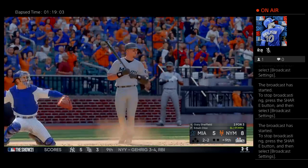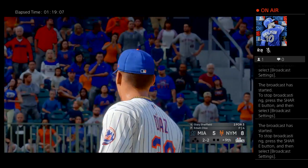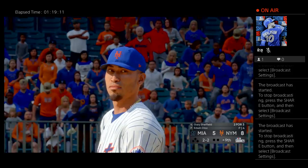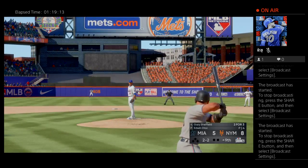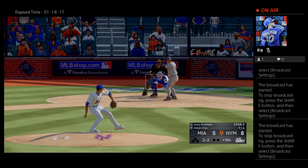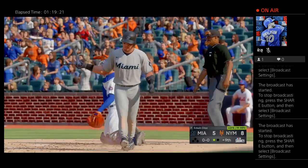And a 2-1 slider is looked at for a called strike 2. Look at the radar gun on that slider. Off-speed pitch, 91 miles an hour. That's just pure filth. And he takes strike 3 called on the fastball. 1 gone.